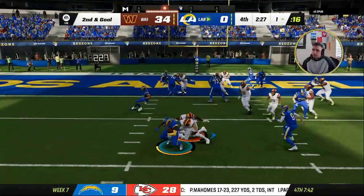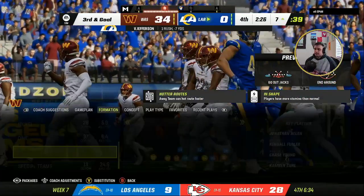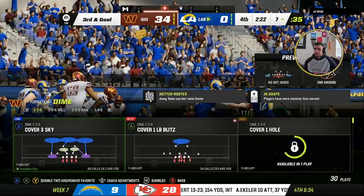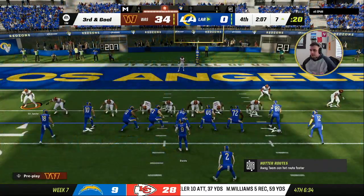Oh, how about this call down near the goal line? I don't think anyone in the building was fooled right there, as that one is going to blow up in their faces. He went backwards 7 yards, setting up a tough third down. What a game this defense continues to play, huh?